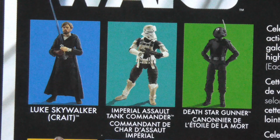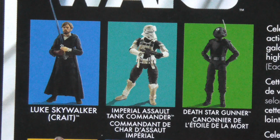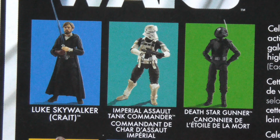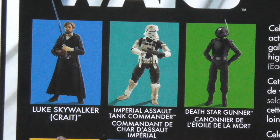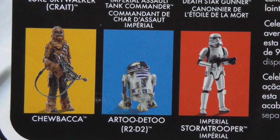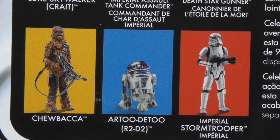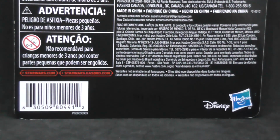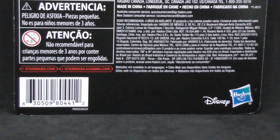And also contains a colourful cross-sell of other figures presented in a similar style to the vintage line. This version shows Luke Skywalker, Crait, Imperial Assault Tank Commander, Death Star Gunner, Chewbacca, R2-D2, and an Imperial Stormtrooper. There's also a whole bunch of legalese stuff there, but nobody cares about that apart from the lawyers.